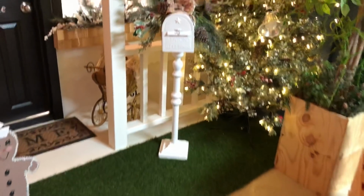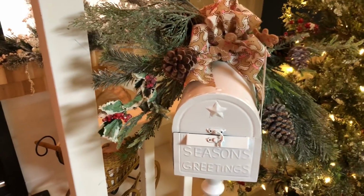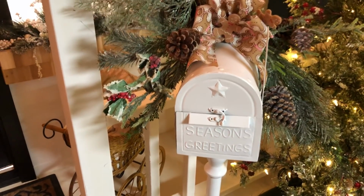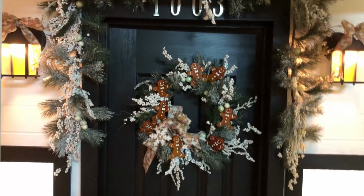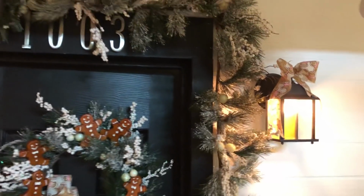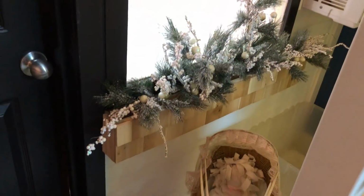And then over here we purchased this little mailbox. We had one that we had made previously, and then I felt this one was a little more to scale with the house, and then added a Christmas spray and bow to that. And then the front door, we hung a little gingerbread wreath, embellished the lights with some gingerbread bows and some garland over the door, and then added some Christmas sprays to the little flower boxes in the window.